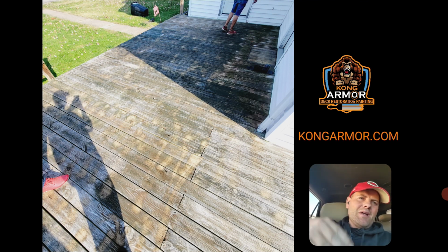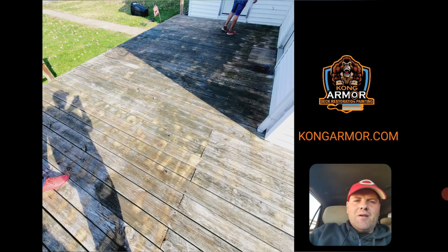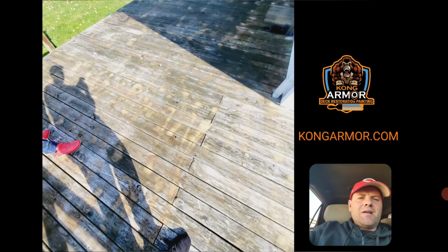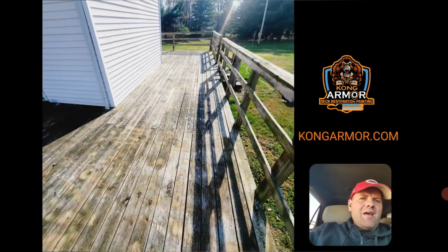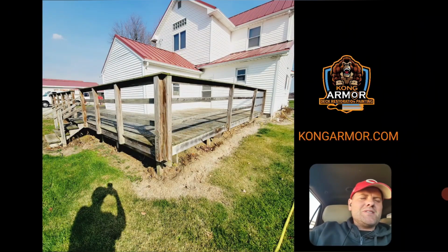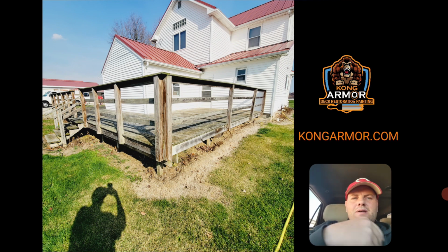So look, when we cleaned all this black stuff off of here, this deck actually cleaned up nice, and it didn't have an extreme amount of UV damage. It didn't have an extreme amount of cracks or hairlines or frayed wood or weathering. Just what I would consider normal, I mean, normal for a structure of this age.